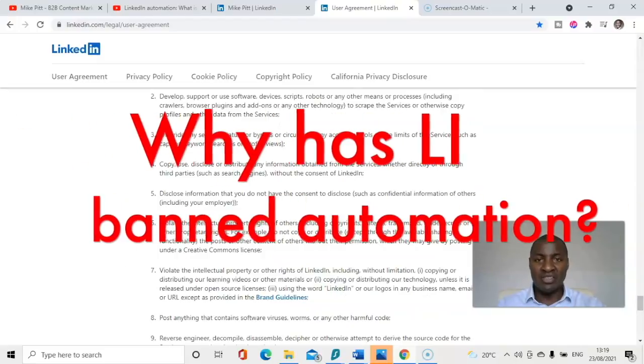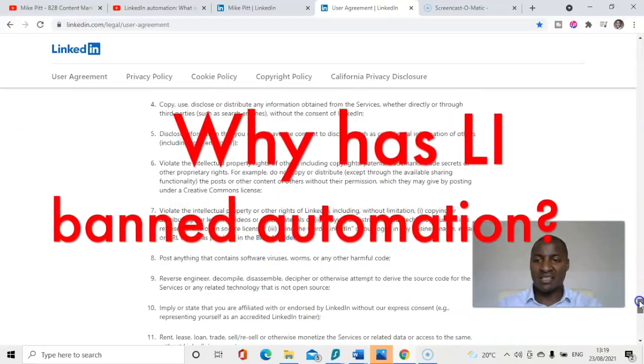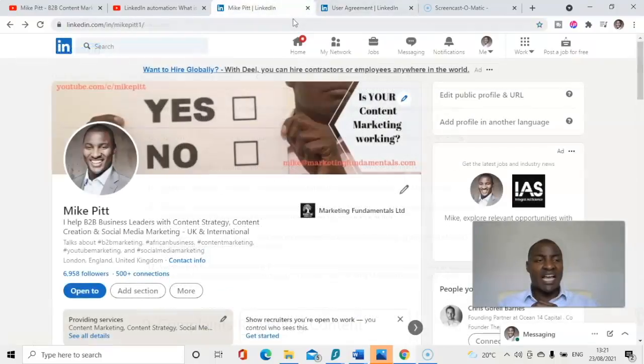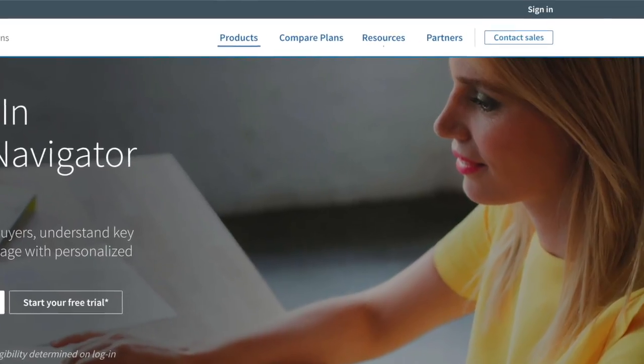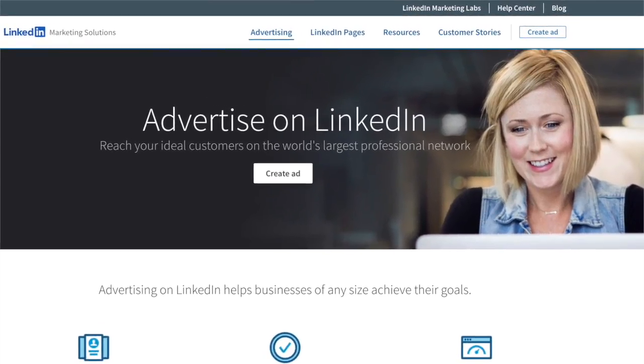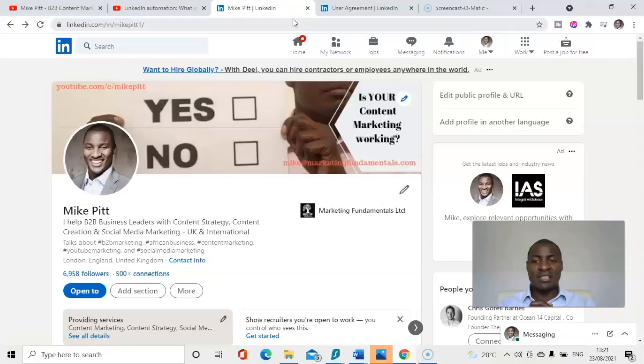Okay, why do I think that LinkedIn has banned automation? I think LinkedIn has banned automation because they want anybody to improve perhaps their outreach, their network, using LinkedIn's own products and services. So LinkedIn would much prefer you to use LinkedIn Sales Navigator, maybe to improve your outreach in your network, or LinkedIn advertising to reach new contacts and prospects. So I think that they have banned automation for those purposes to increase their revenue in other areas.